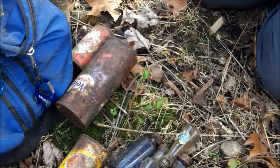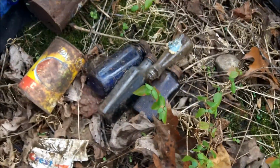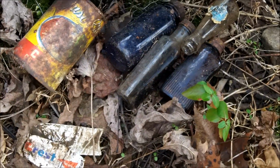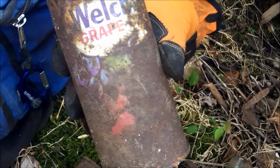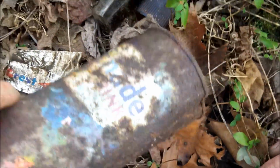Well, Chris came and got me because he found a kind of a mid-century dump. This is all on top, too. So who knows what's underneath there. He's got some pretty nice stuff. Look at that Welch's. Welch's grape juice. I remember buying it. Well, not buying it, I was too young to afford it. I remember drinking out of it when you're younger.